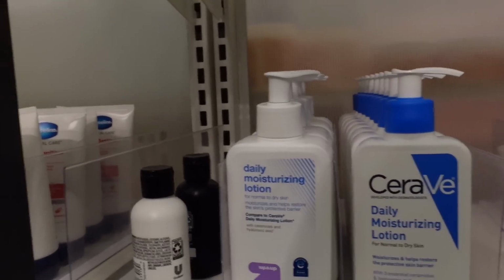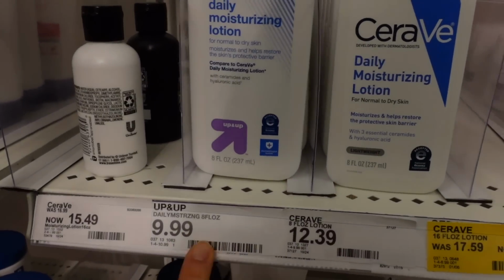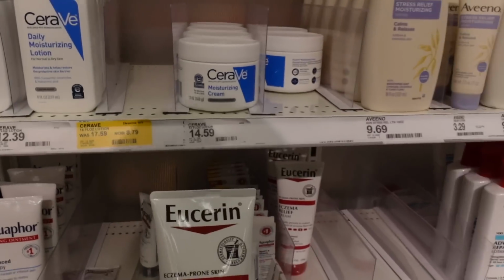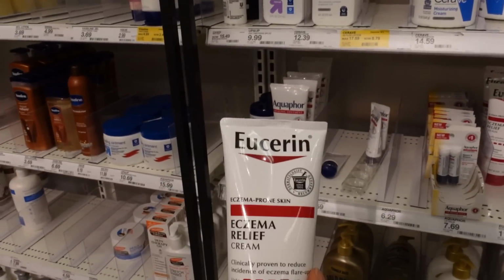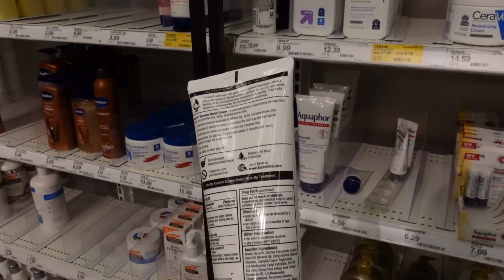You could do the Up and Up generic version. Save yourself some coinage there these times. You must think that way. I happen to be a huge fan of this Eucerin Eczema Relief. It's a colloidal oatmeal based product with ceramide.